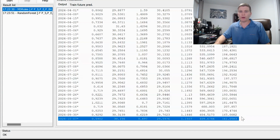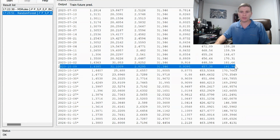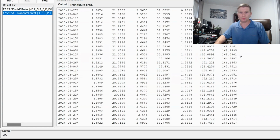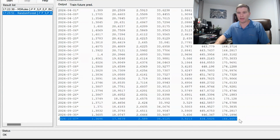Now, let's jump over to random forest, the other method, and see what that projection looks like. And same thing here, October 9th, this most recent Monday, the stock closing at $181.94. And as I scroll down, I'm not seeing as much of a fluctuation using this method, but still out in October of next year, it's also showing it to be lower from where we are today at $166 and about 67 cents. So slightly higher than the M5 method, but still lower from today.